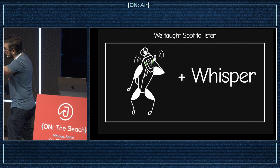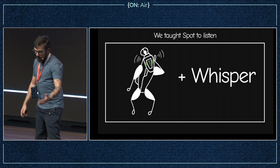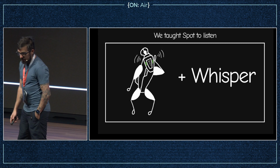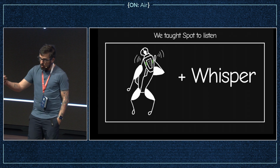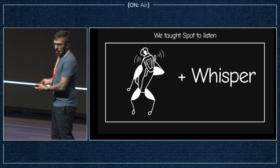And I had told you before, we have a microphone that nobody cares about. So, just for fun, what if we teach Spot to listen? Very simple. You've probably seen Whisper. Whisper is OpenAI's open source version of a transcription library. So basically you get audio on one side and you turn that into text.